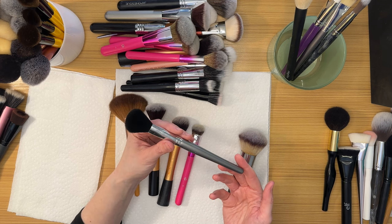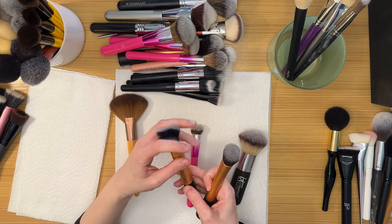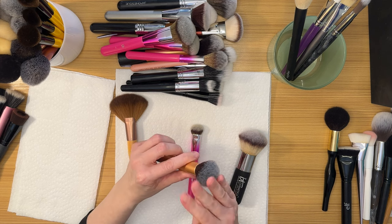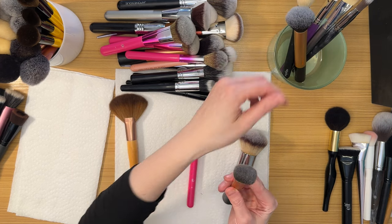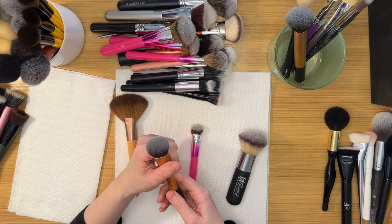It's a nice brush. It's a blush brush. I have enough. We're going to get rid of that one. This one I do use occasionally for like tinted moisturizer and BB creams and lighter weight foundations. So I'm gonna keep this Real Techniques brush. This one I've used before too for that purpose.